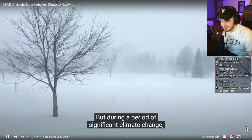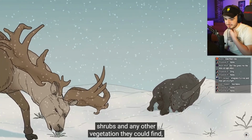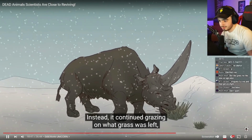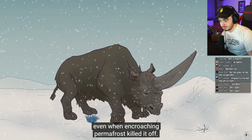During a period of significant climate change, when other grass eaters switched their diets to herbs, shrubs, and any other vegetation they could find, the Siberian unicorn did not adapt. Instead, it continued grazing on what grass was left, even when encroaching permafrost killed it off.